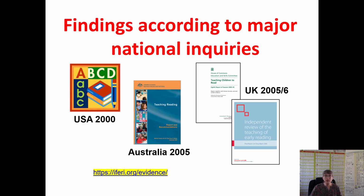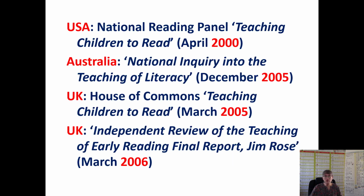Historically, we look at these national inquiries into the teaching of reading because there was growing concern about the level of failure or illiteracy or weak literacy in English-speaking contexts. These are the major national inquiries that people tend to refer to. In particular, I'll keep referring to this context in England because actually we've made great strides in England with regard to official guidance in teaching of reading, more than many other countries and contexts.